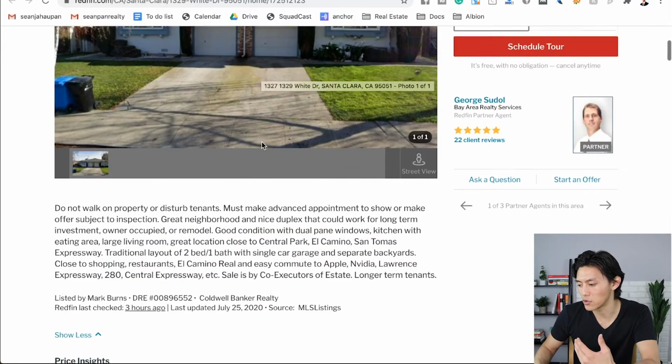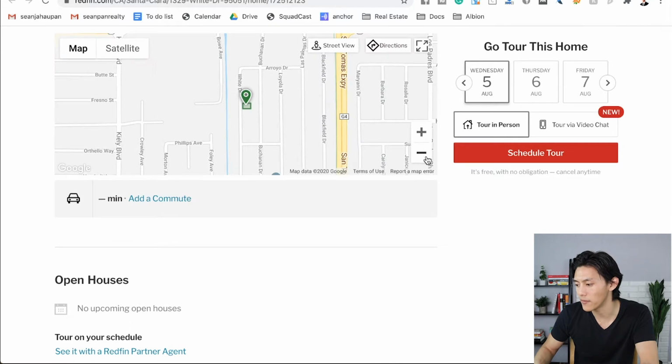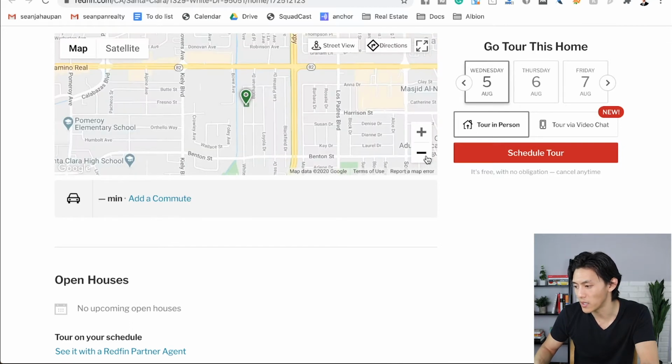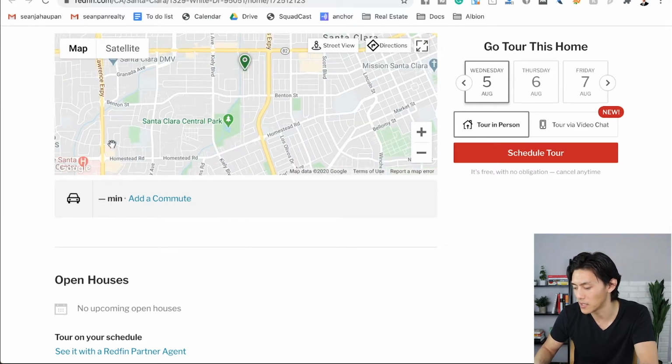If we just take a look at the description here, this is in Santa Clara. It's a very nice area. It's on White Drive, near San Tomas Expressway. I know this area very well. I drive here all the time. I have a property somewhere in this neighborhood. Koreatown's over here for some amazing Korean food.